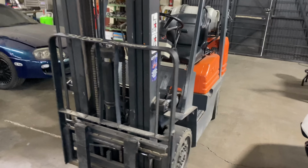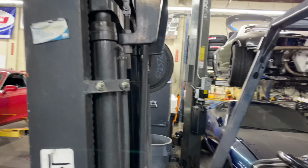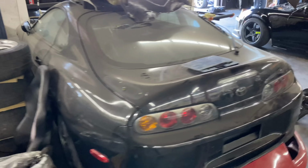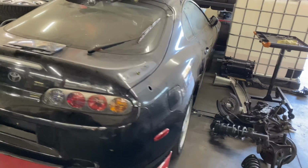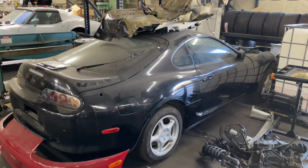And that's a forklift. Propane powered, probably 5 horsepower. No, probably has to be more than that. I don't know anything about forklifts. And here's the Supra time forgot. Boom. Okay, that concludes this shop tour.